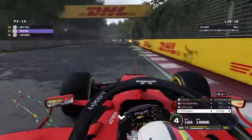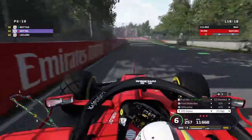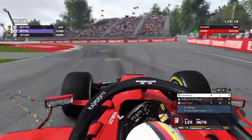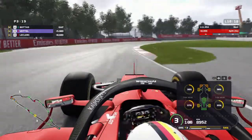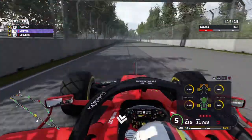We've got our fuel in standard because we've got 0.3 laps of fuel left. I don't know why I'm talking really quickly, but nothing's really happening, so let's try and talk as quick as I can, and let's go through our tyre wear. We've got 38% on the front left, 30 on the front right, 37 on the rear left, and 36 on the rear right.